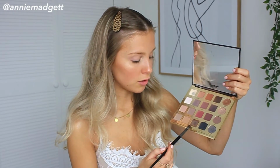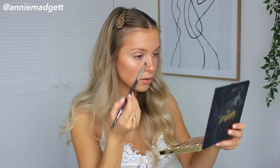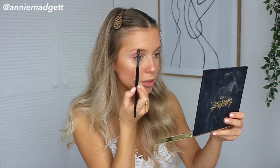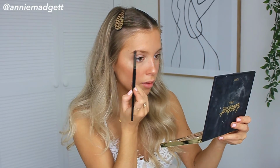So what I do is I get a detailed brush. The one that I'm using is Morphe E18, and I go back in with that colour I used for my freckles, the edgy, and ever so slightly I dab it into the eyeshadow. It's not a very small brush. It is kind of a bushy brush. But what I do is I go over my eyebrow, and it's not really tame either, but I feel like that's what makes it look more natural.